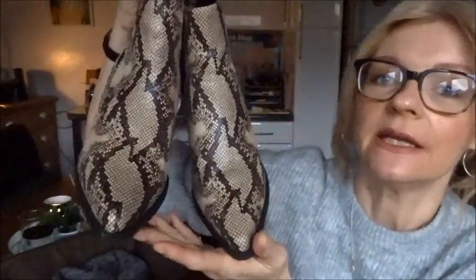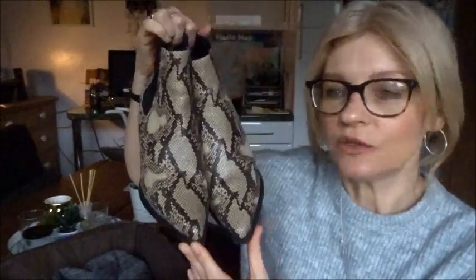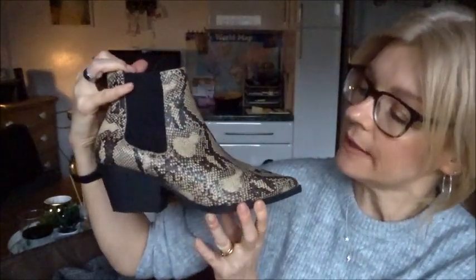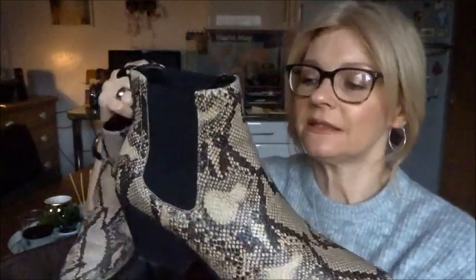So here they are, the beauties that they are. They're more of a beigey, taupey shade of snakeskin. There's not so much grey tone in there, which it can vary with the different styles of this faux snake print. But there they are in all their glory. They're the Western style.